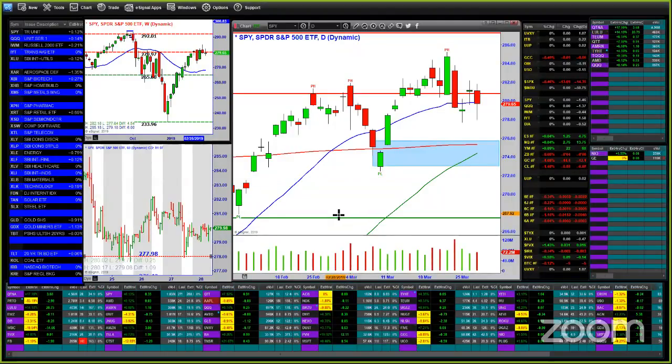Now, the other side of the scenario is if this holds and gets above this level here at 282, well, odds are we're off to the races to retest this high. Now, that would seem to be the less likely scenario, just based on this negative pattern right here. But stranger things have happened, and we're going to monitor to see which way it goes.